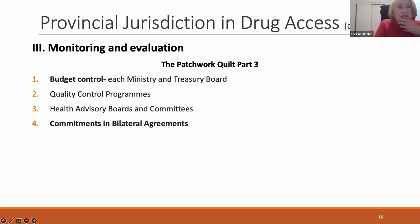And on the next slide, you'll see that they also monitor and evaluate. They do a lot of budget control to monitor and evaluate quality control. They have health boards and committees, and they have commitments in these bilateral agreements that they're going to potentially monitor and evaluate. But one of the big problems I'd like to point out is that in the agreement creating these bilateral agreements, there is no specific reference to how they are required to monitor and evaluate in each province their success in implementing these bilateral agreements, and there's no requirement for transparency of the results that they find. This is a very big problem for us moving forward.